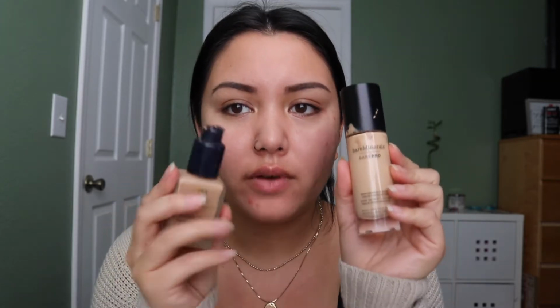I put on like 2 pumps, a combination. Honestly, what I do is one pump of this and then a pump and a half of this, and that's the perfect combination of what I want. So they are really dirty right now, but this is the Bare Minerals Bare Pro in shade Sandalwood 15, and this is the Estee Lauder Double Wear in 3N1 Ivory Beige. So I'm going to go ahead and put that on here, and then I'm going to do my eyebrows.